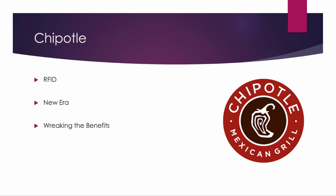Our first example we have is Chipotle. Chipotle announced it's testing radio frequency identification, also known as RFID, which is a technology to enhance its traceability and inventory systems, which would be used in its Chicago distribution center.